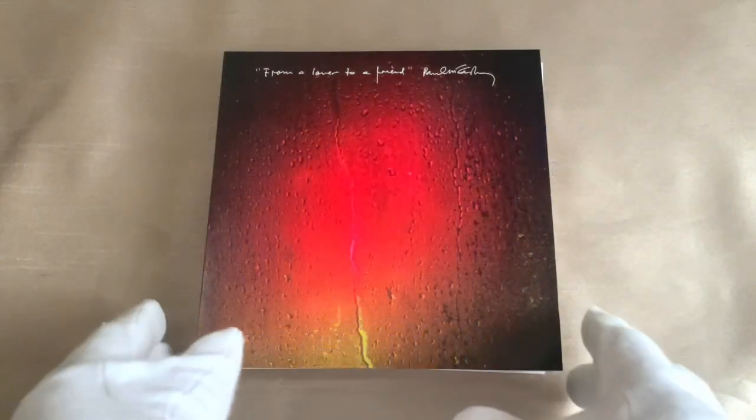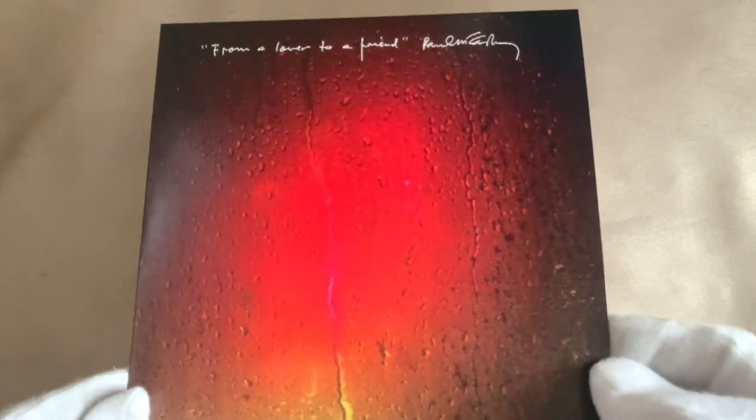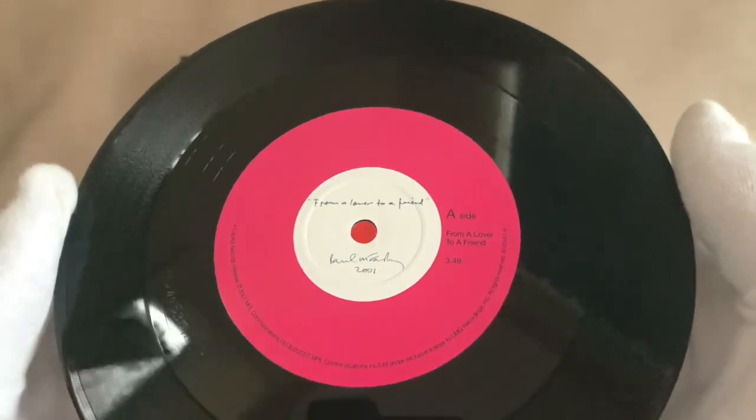So we're into the 2000s then with this next batch of singles. And we've got From a Lover to a Friend, great looking picture sleeve. And Riding into Jaipur on the back on the B-side. You've got the listings of the guys there. Of course, you've got Paul McCartney, Rusty Anderson, Gabe Dixon, and David Kahne, who does all the programming and also produced the tracks. And we've got the special labels here, a bit like a Target label, I guess.